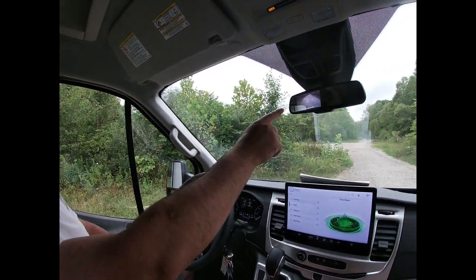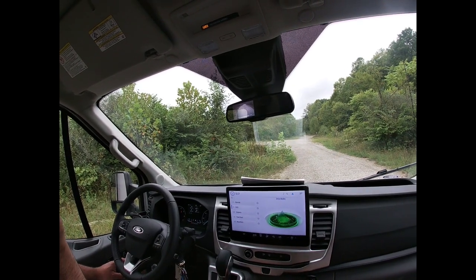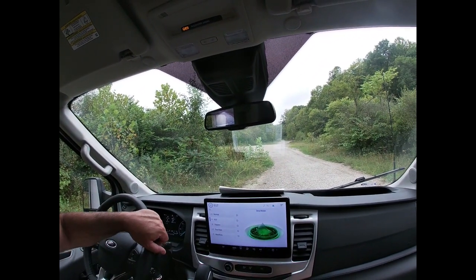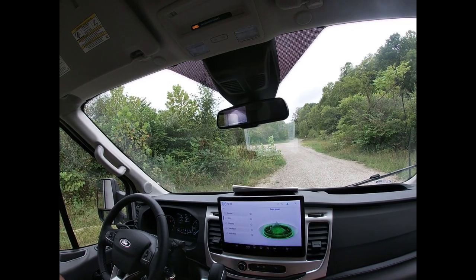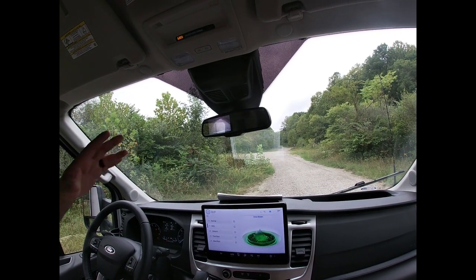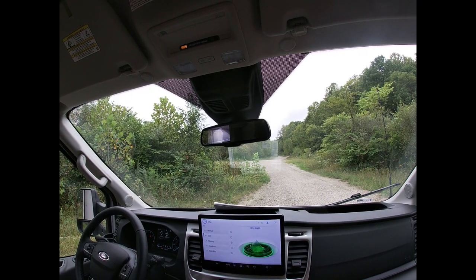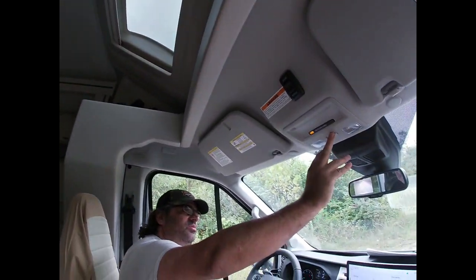Oh, one cool thing. I remember I showed you guys the backup camera in the back, which I also said doubles as a rear view mirror. So you don't have a rear view mirror here because obviously you can't see in the back because there's no window. If there was, you probably wouldn't be able to see through it anyways. Everything would be all small. So they use a backup camera to double as a rear view mirror, which is great because you can see everything behind you. Dome lights.